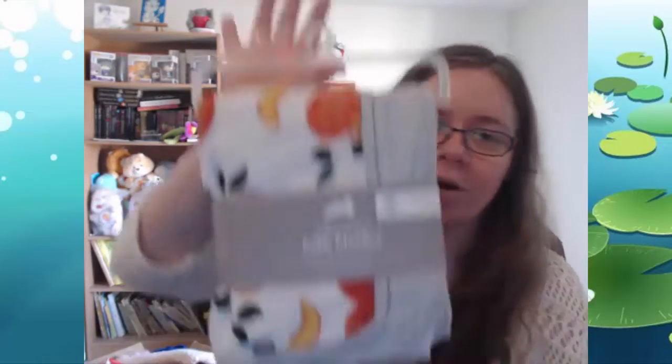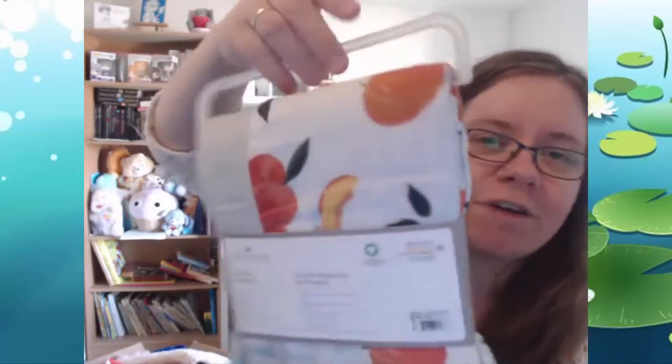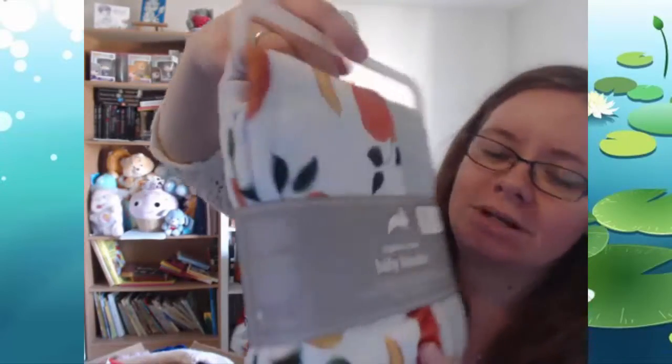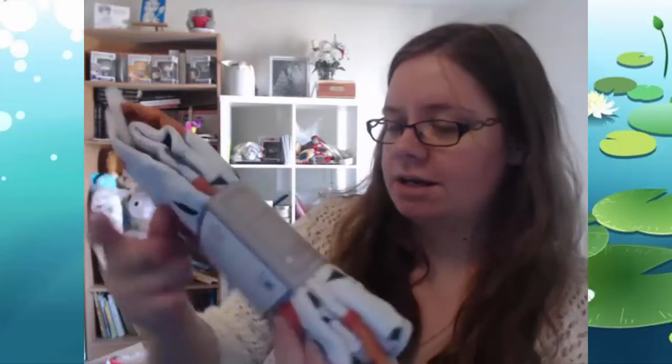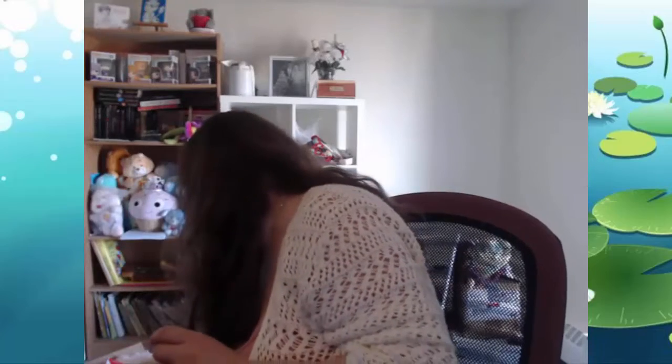Next is one of the many blankets that we have received, and I'm sure we're gonna receive many more, but it's this little peach blanket. It's very pretty, but it's peach on the outside, and then it's got like this stripy look on the inside, and it's just like this really nice cottony canvas material. It's 100% organic. It's very light, so this will be really nice in like the spring and summer. So I'm pretty excited about that one.